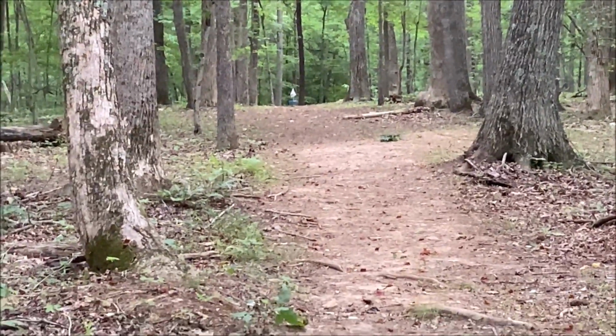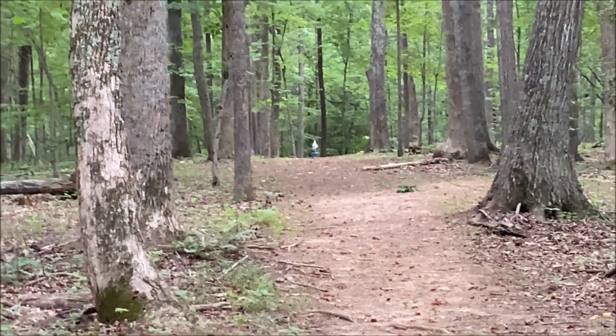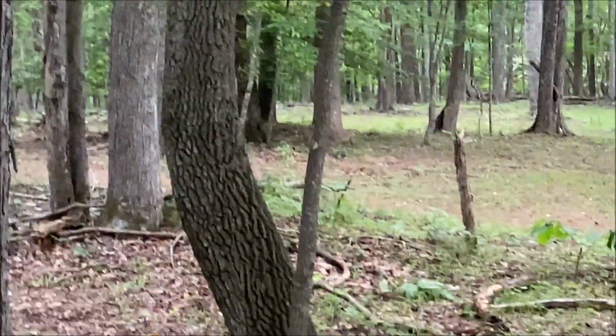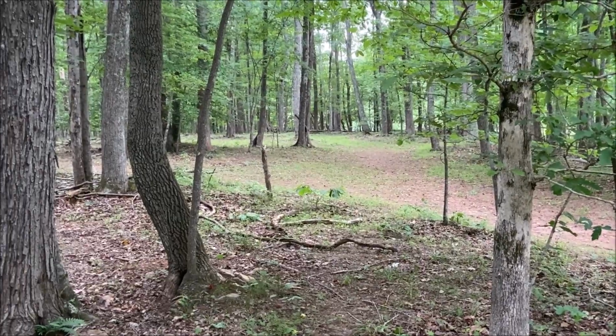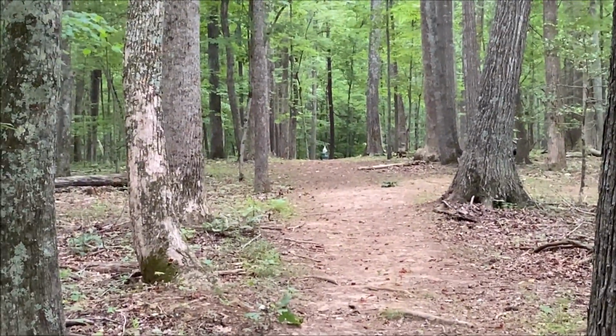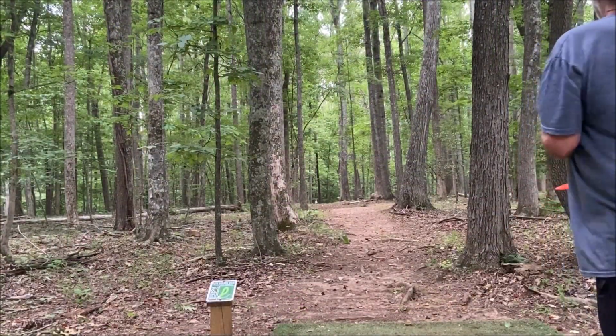On the sign, it says there's a right and left gap. I'm assuming that is from the long tee, because right over there is where it splits. So I'm pretty sure that's from the right and left, but this one right here is dead straight down the pipe. So let's go. All right, here we go.